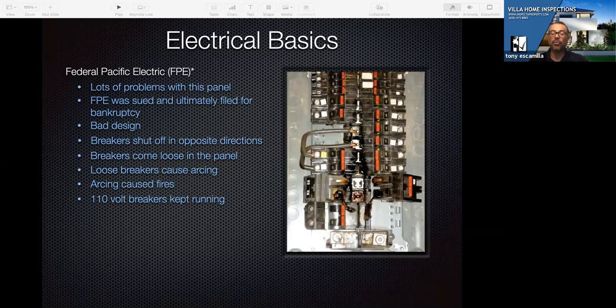The two main problems with a Federal Pacific Electric panel, one of them is that the 110 circuits keep running even if you shut the power off. So picture this: you shut the power off at the panel, you go replace a light fixture like the one I have right here, you think that the wires are off, you go put the little wire nuts on them and you electrocute yourself. And that happened a few times and was part of the problem that they had.